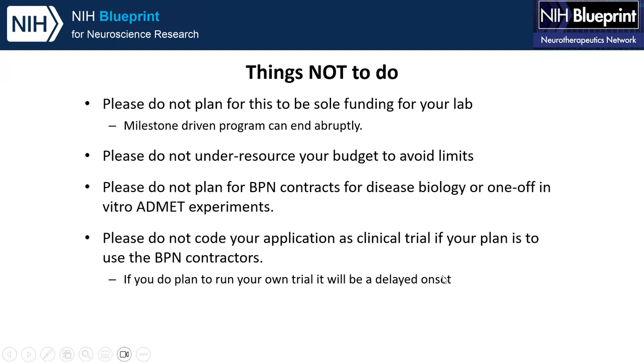If you need a whole in vitro ADME support for the program, that should come to our contractors in most cases. Do not code your application as a clinical trial if your plan is to use BPN contractors at the end, because the contract is a clinical trial contract, but the grant is not, right? Because there's no funding for going to the clinical work in the grant itself. So that's the demarcation there.